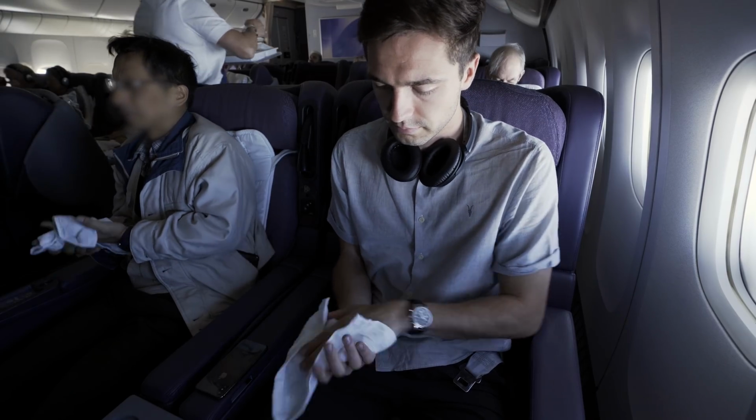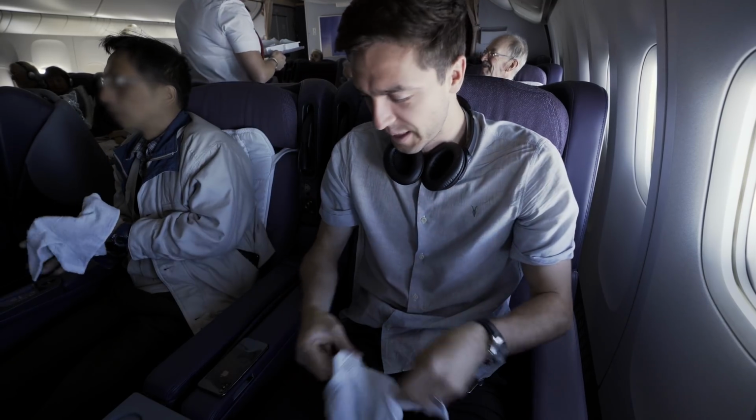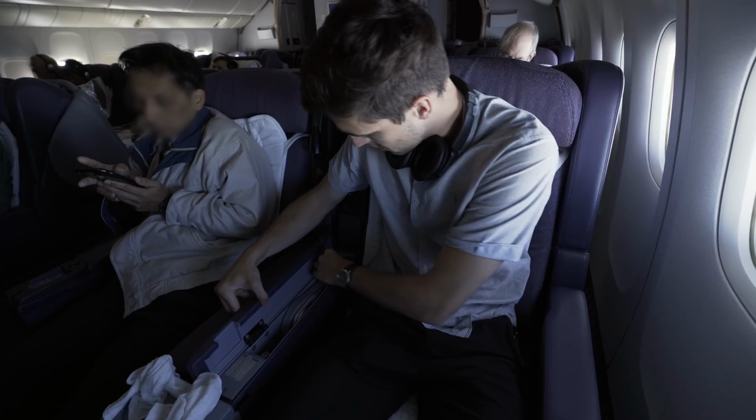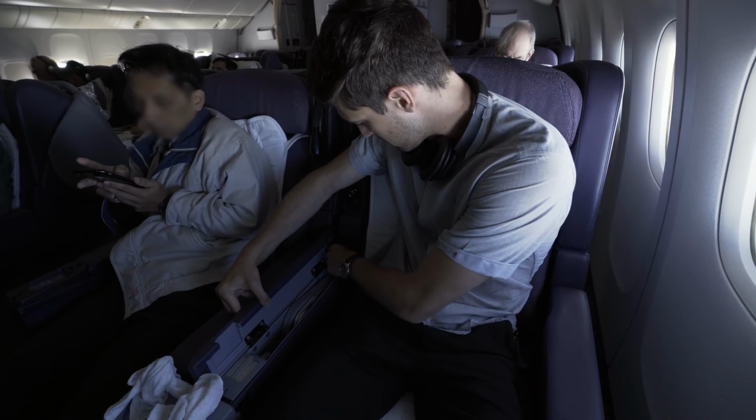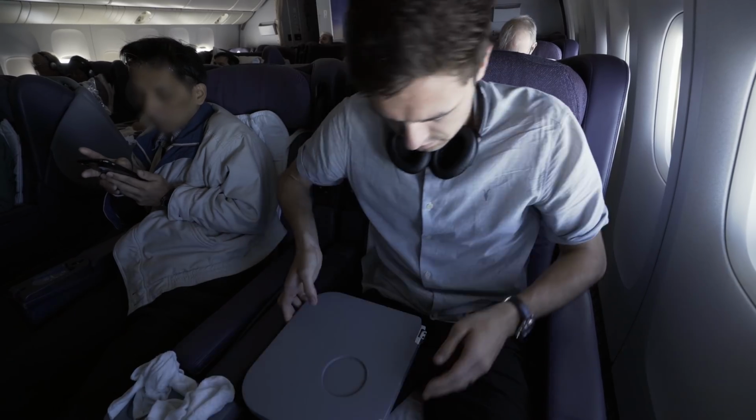Okay, they're serving hot towels now. This is actually the first time it even occurred to me. I haven't even seen a menu, so I'm assuming there's a meal service, but I don't know what that'll be. I'll keep you posted on that. There isn't even a USB port. There's like Ethernet jacks. Basically makes no sense at all.